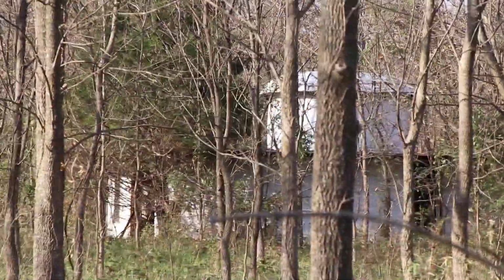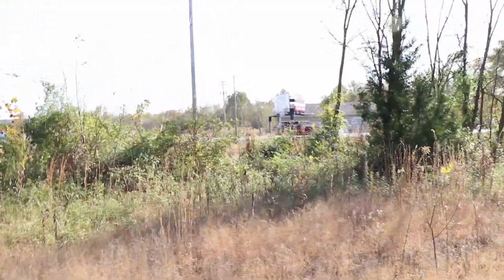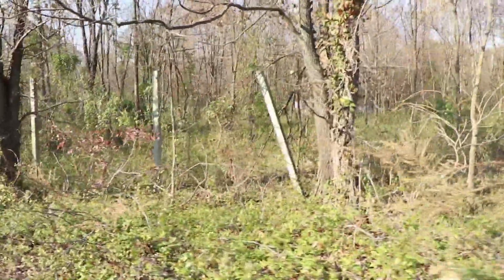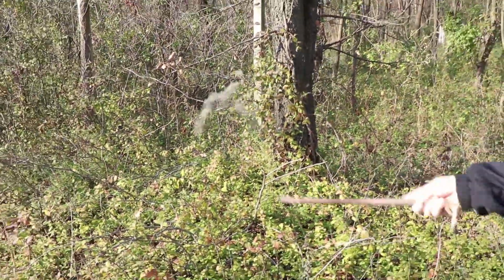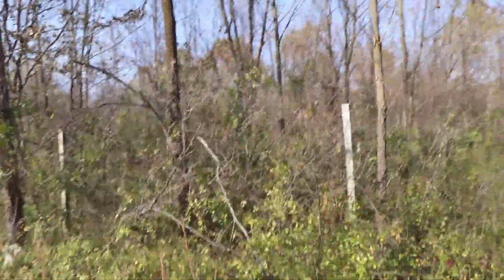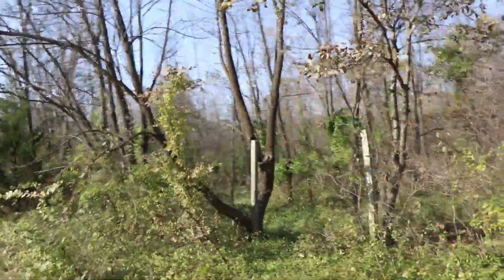And goodbye, old movie theater. It's time to go back to the real world. Hello, cars. We're just looking at some prospective property. Magical! The fact that all these wooden posts are still here from 1985 and yet there were no screens. Maybe someone came along and took all the screens.